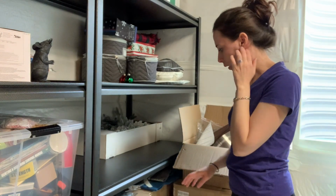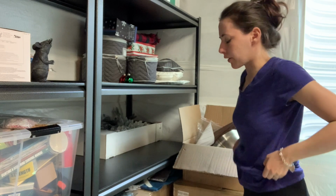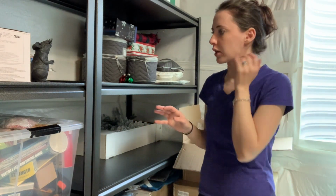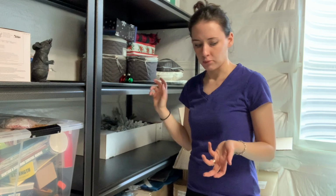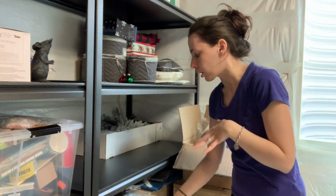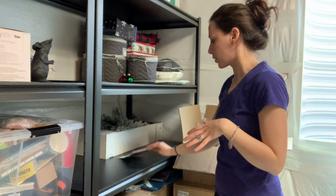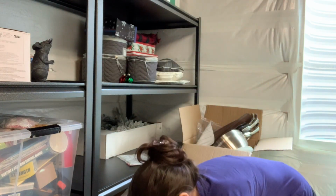Okay, so now I have my actual Christmas boxes and it looks like a lot of Christmas decorations. It's actually not. I'm pretty minimal with the Christmas decorations. It's mostly just the tree, ornaments, garland, the table setting, and that's pretty much it. It's minimal, but it's enough to make the house feel very festive. But the way that it's currently organized in these boxes is taking up way more space than it ought to. So it's gonna seem like a lot, but it's not.